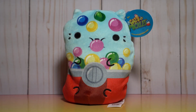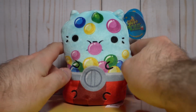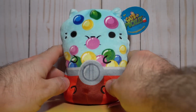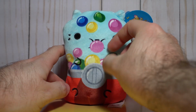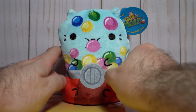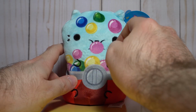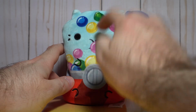Our second and final chonk is Gumball, a very visually distinctive kitty. So unique. It is literally a gumball machine with all these colorful gumballs. Delicious, tasty, the little crank in the middle. Almost like a Pokeball, really. You have all these different flavors. And of course, Gumball is blowing a big old bubble ready to pop.